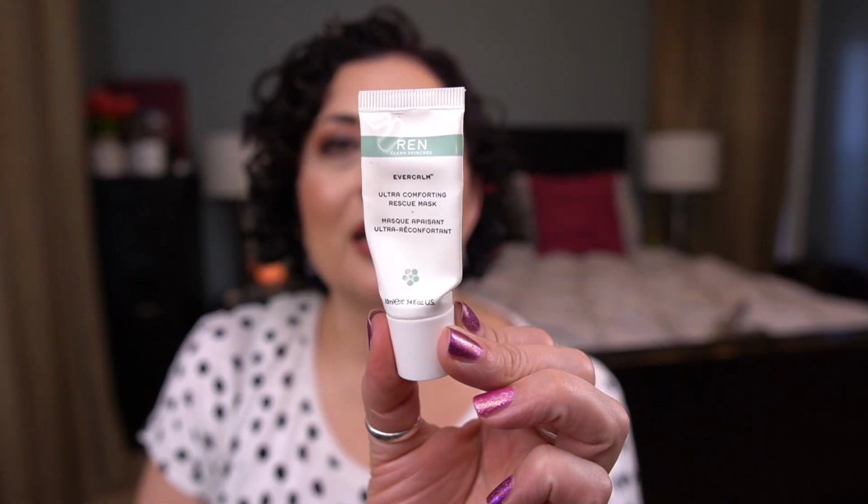And then I have other masks that I got through. From Ren, I have the Evercalm Ultra Comforting Rescue Mask. I did not love this. I just used it up to finish. I didn't think it was right for my skin type. I think this is more of like if you have a lot of redness or what have you. So not something I would purchase for myself.